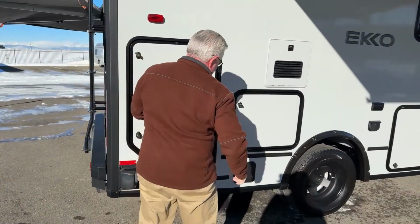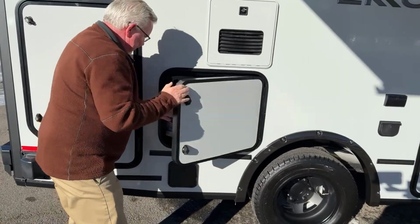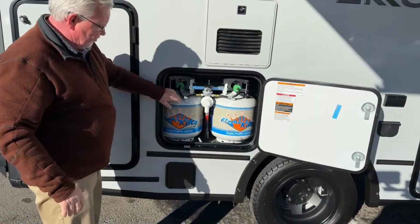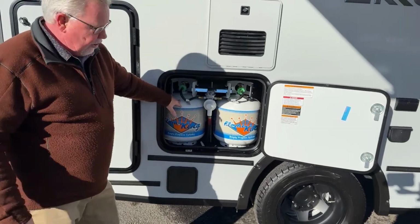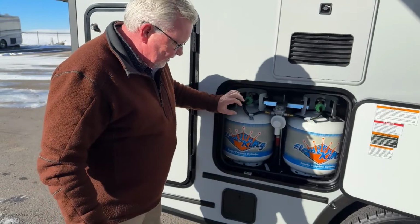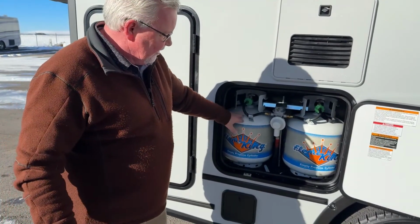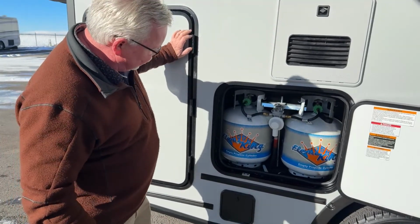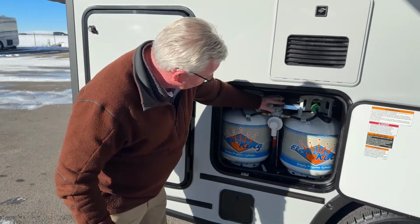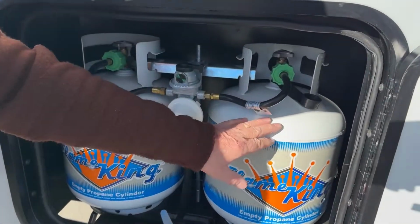And then here's another unique feature about the EKKO. You've got a very simple propane system. This is similar to a lot of travel trailers and fifth wheels, 2 20-pound tanks. It's very easy to take this to any propane exchange, get another tank just like you would with your grill. You've got a little indicator here as to which tank you're pulling from. Right now we're pulling from this tank.